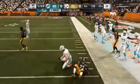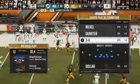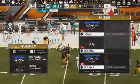And taking it across midfield and inside the 45. 10 yards there to start the drive, and just enough by about the length of the football for a 1st down.